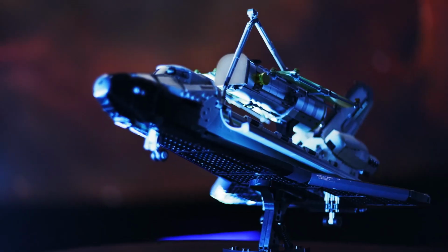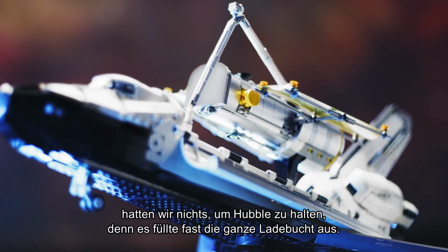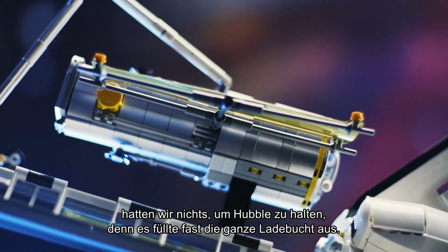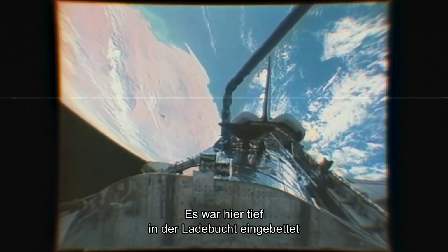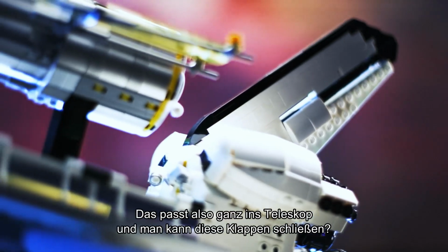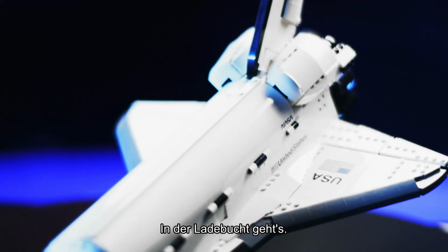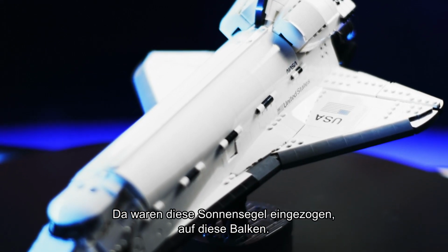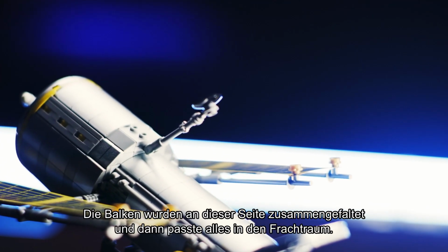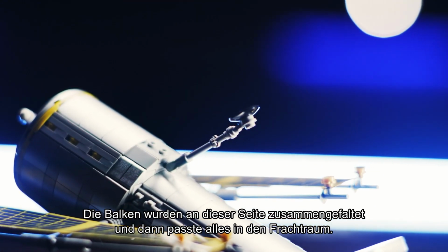On our mission, when we took Hubble to orbit for the first time, we didn't have any cradle like this to hold Hubble because it filled almost the whole cargo bay itself. And it would have been nestled all the way down in the bay and held in by some latches back here. So this could actually fit inside the telescope and you'd close these flaps? In the cargo bay, yeah. Yeah, so these solar rays would have been retracted onto these beams, and then those beams would be folded up along the side. Sure. And it would all fit down in the cargo bay.